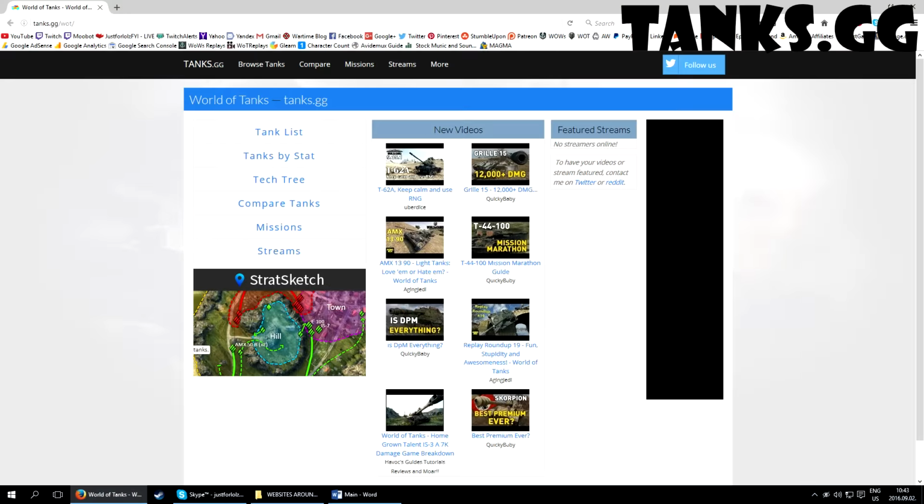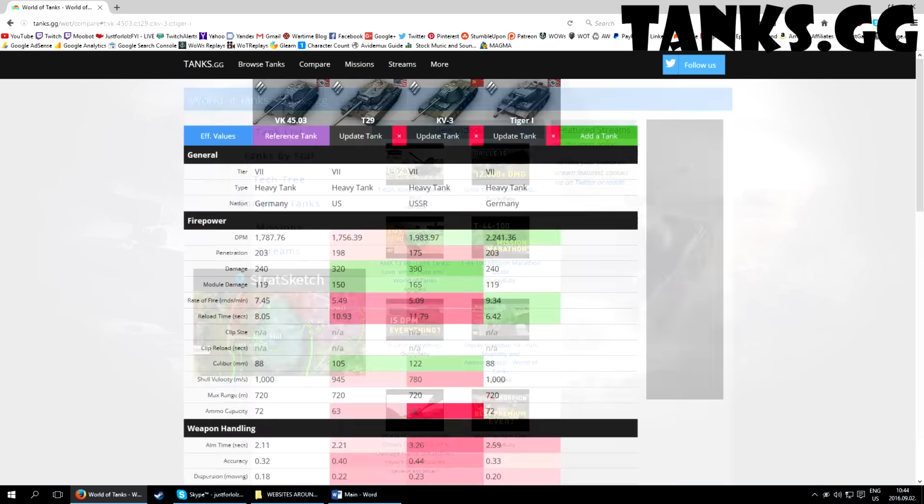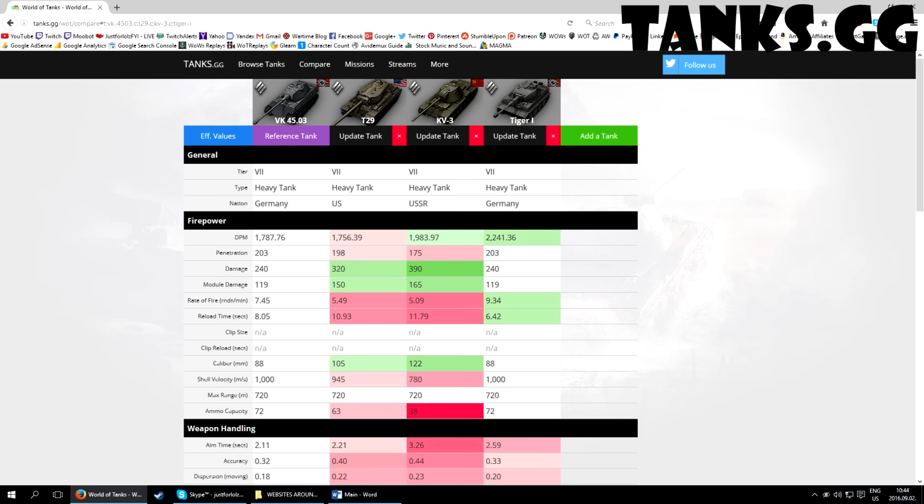If I could only recommend one website to everyone, this would be definitely it. Tanks.jg is an absolutely amazing website for checking armor profiles to learn about those bloody weak spots, comparing different tanks easily, have a great overview on every statistic of your tank that you might need, and you can also check out how the different equipment and crew skills will affect your overall statistics easily.